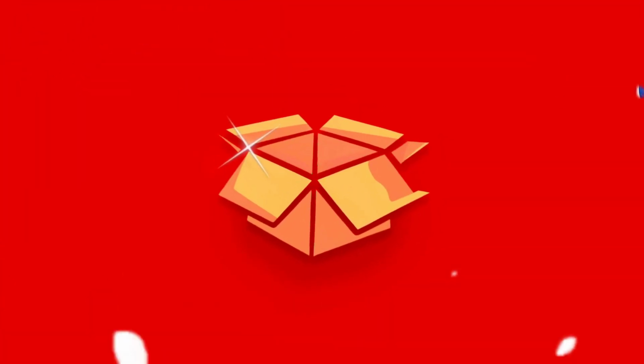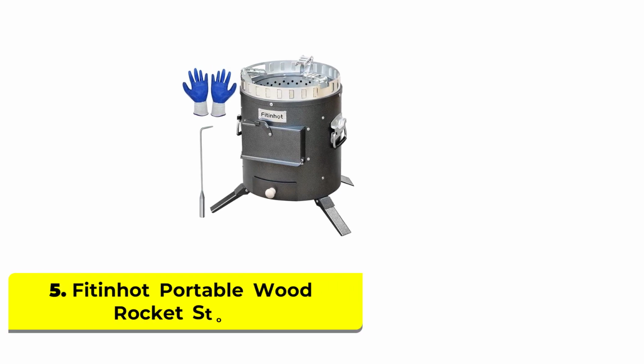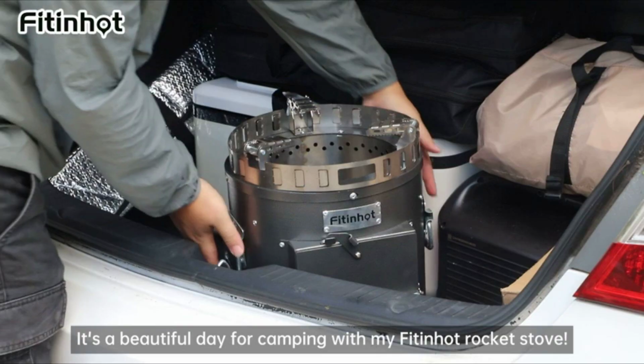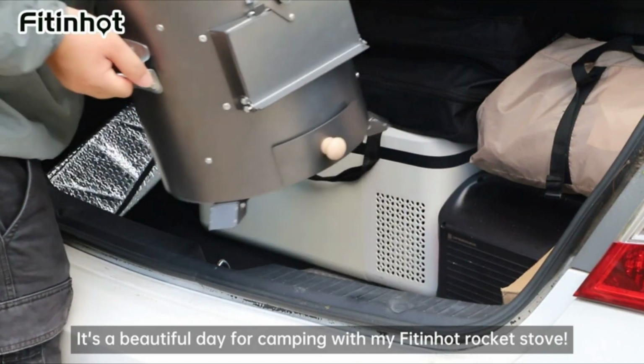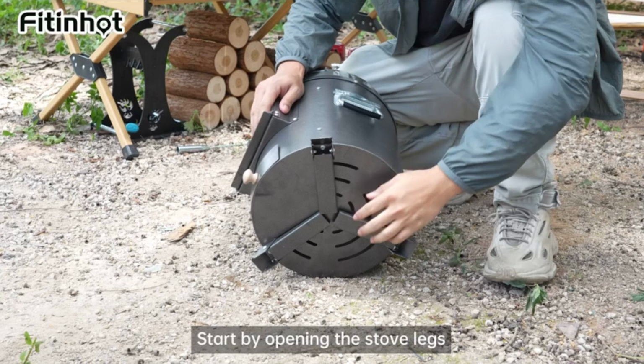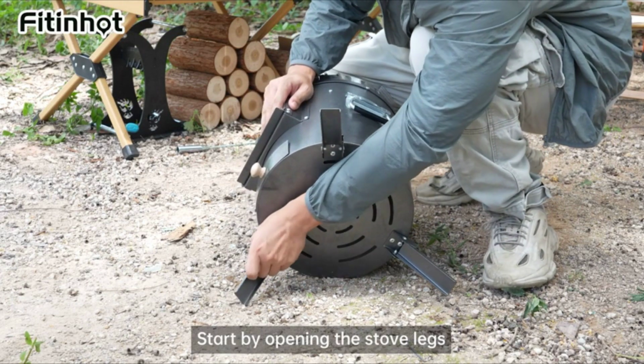Let's begin. Alright, let's check out the Fitinhot Portable Wood Rocket Stove. This one's pretty cool. If you're into outdoor cooking, you know how sometimes you're not sure what fuel you'll have on your camping trip. Well, this stove's got you covered. It can handle wood, twigs, charcoal, and even solid biomass fuel. That's super handy when you're out in the middle of nowhere.